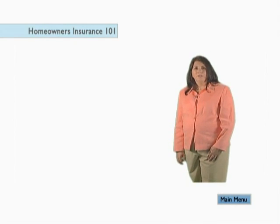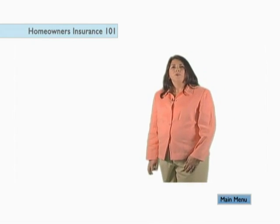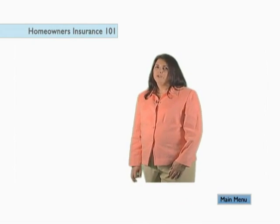Remember that insurance is for the big stuff and not the everyday home maintenance. You get what you pay for, so don't be penny wise and dollar foolish.